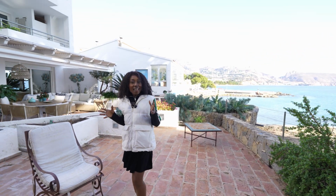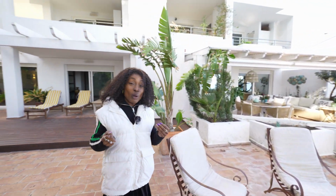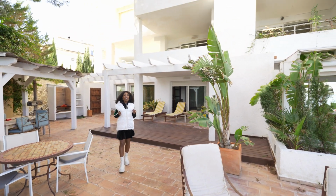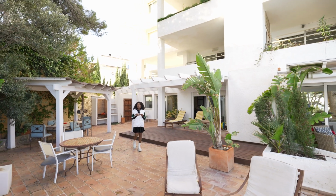It not only just does that though, it is actually a property that is 465 square metres as the plot, the villa itself 265 square metres and over 200 square metres of outdoor terraces and living space.